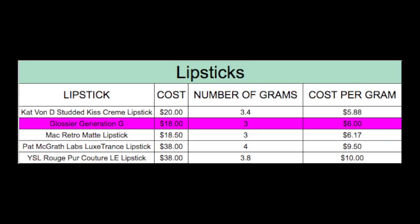Let me do some cost comparison for you. So cost per gram, it's pretty cheap actually. So 3 grams, which is about it. 3 to 4 grams seems to be typical for a traditional lipstick in a bullet like this. The only one that's cheaper that you would find in a Sephora would be the Kat Von D Set of Kiss Cream Lipsticks, which are 3.4 grams and would be $5.88 per gram. MAC just a little bit more expensive than the Glossier. Pat McGrath is just slightly more expensive. 4 grams for $38, it's $9.50 per gram.